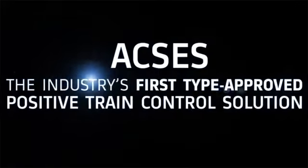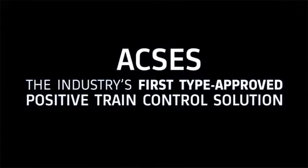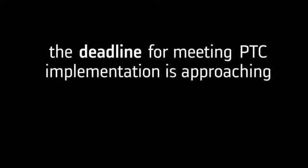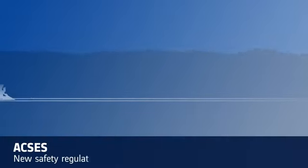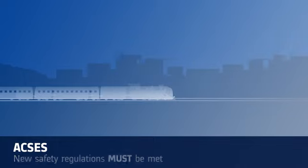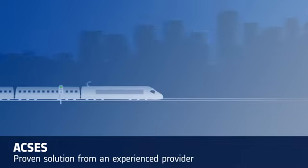Access, the industry's first type-approved positive train control solution. The deadline for meeting PTC implementation is approaching fast. New regulations for improved rail safety must be met. Choosing an experienced partner and proven solution is the best way to ensure a successful implementation.